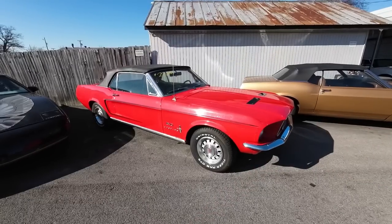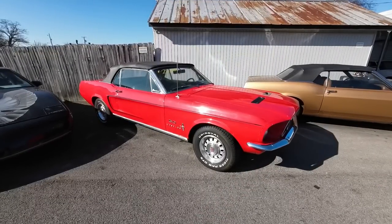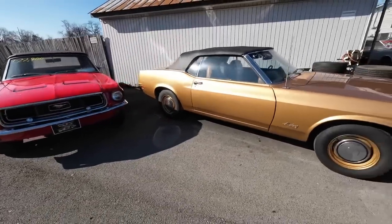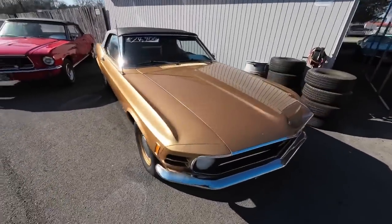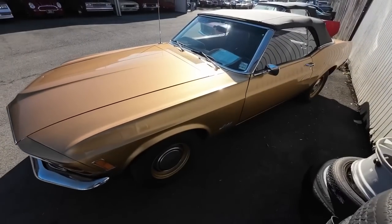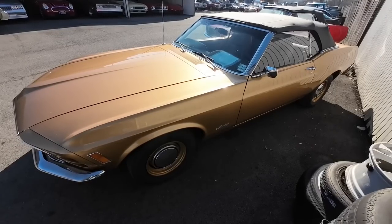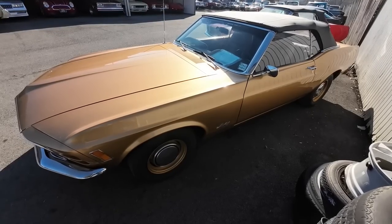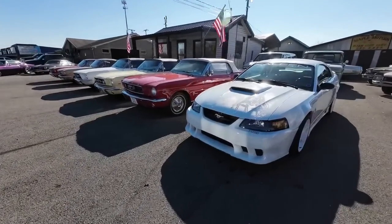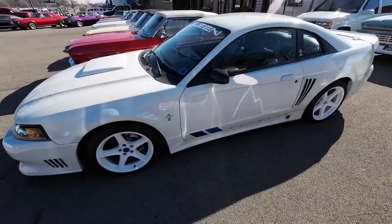Right next to that is two Mustang convertibles. This is a 68 model priced at $22,900. And of course, here on the corner, we got a 1970 model Mustang in gold. Also a drop top, priced at $24,900. And a row of Mustangs sitting here. Of course, this one's already sold. I never got to do the video. I need to park it out back. It's waiting on shipping.